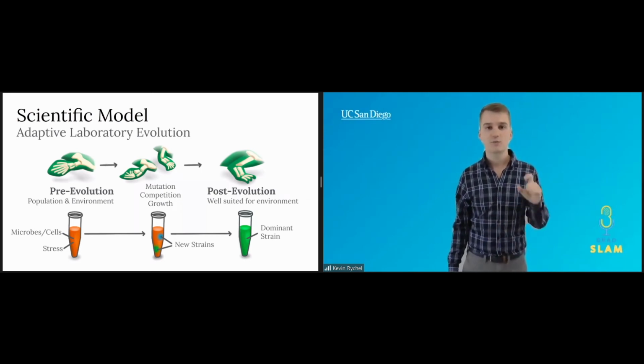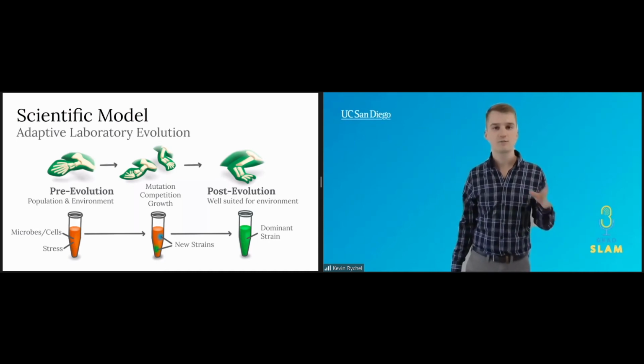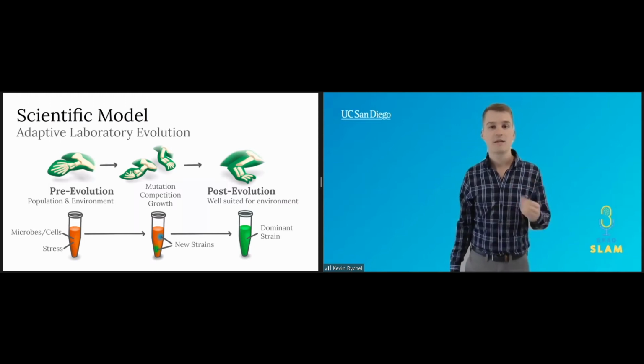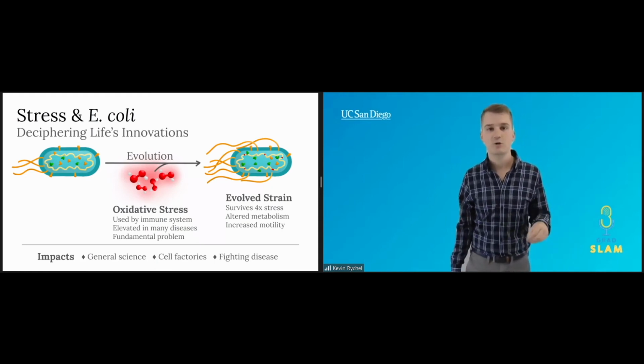We take these cells and we place them in a stressful environment. And then we give them plenty of time and room to grow. After a few weeks, new variants will pop up, which will have slightly different strategies for dealing with that stress. Then the best strategy will end up taking over the test tube, and then I will get the chance to study it. Now, the specific stress that I study is called oxidative stress.